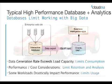It either already is or it will in the future. There are performance and cost considerations that you need to consider in this environment which will limit retention and analysis. And some workloads drastically impact performance.